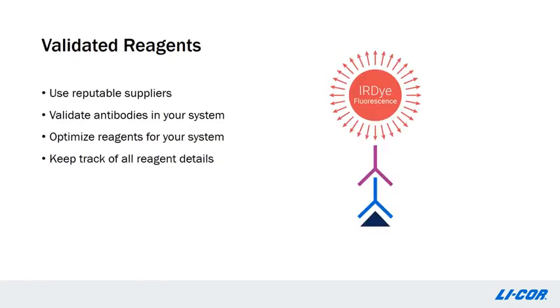Now, when you're using reagents, as Kaoru and Matt have already discussed, you need to make sure that you're validating those reagents. Use reputable suppliers that provide you with all the information that's necessary for your publication. And when you get those reagents, also, don't take anything for granted. Make sure that you optimize those reagents for your system.